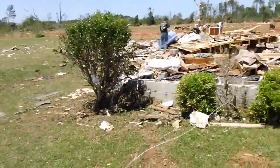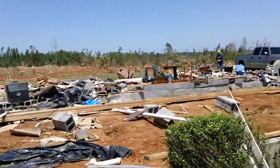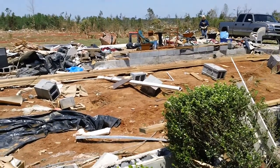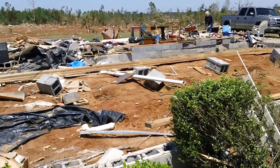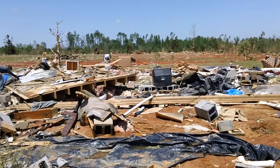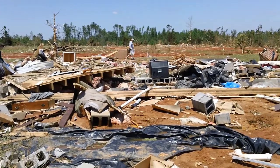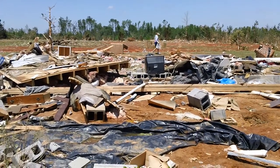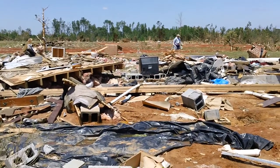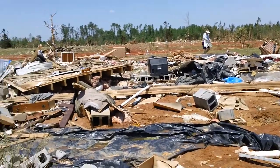Oh, and before I get to that, Eva, the woman who lived in this house, was actually in this house when the tornado hit, and she just covered herself with a blanket and decided to ride it out. She ended up being on top of some of that debris over there when it was all said and done, with minor injuries. I think all she had was a swollen part of her face, maybe like a black eye or so. And so, man, what a miracle.